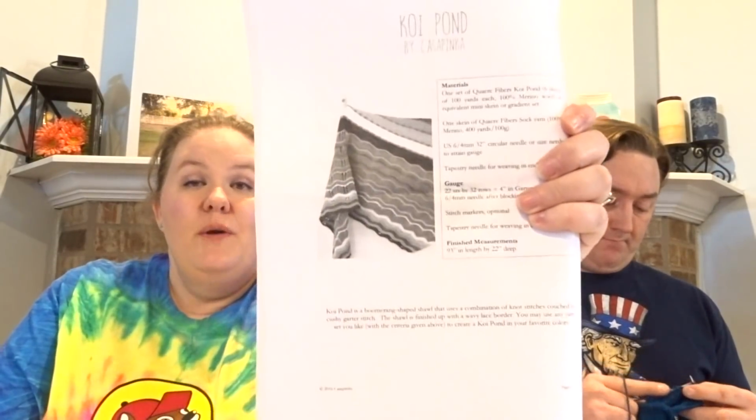So there's that one. But wait, there's more. I have more. I'm quite proud of myself this week because I only worked on these 2 projects, and then I cast on stuff after I cast these off. But this next one is my Koi Pond by Casapinka.